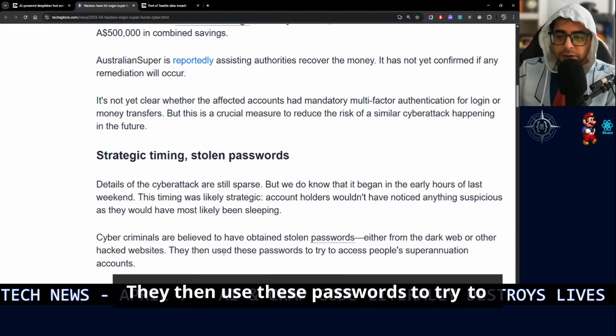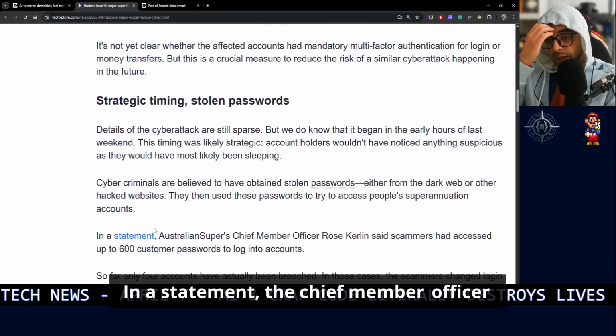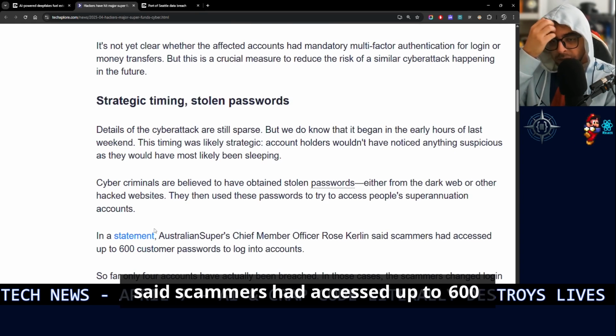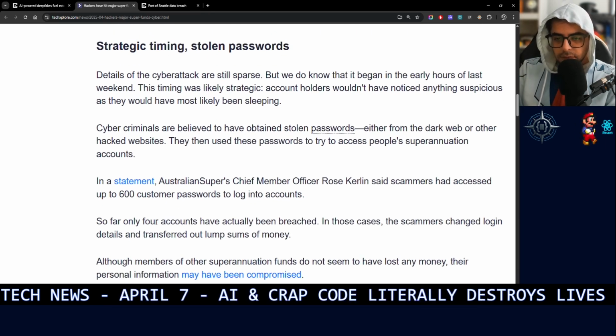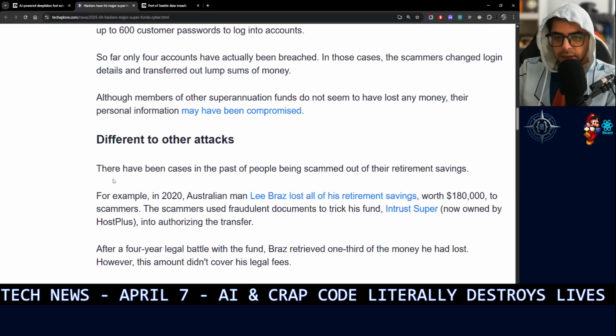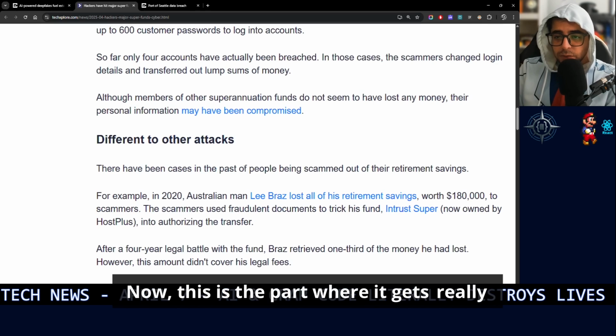They then use these passwords to try to access people's superannuation accounts. In a statement, the chief member officer said scammers had accessed up to 600 customer accounts to log into accounts. These are different from other attacks. Now, this is the part where it gets really depressing.